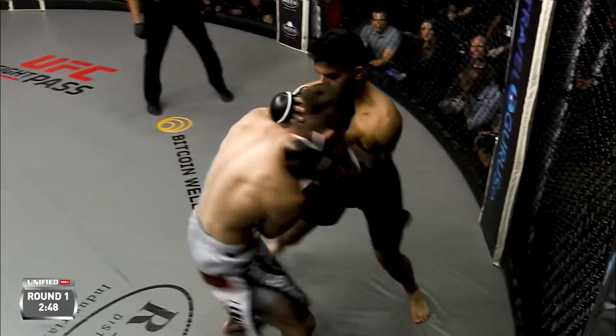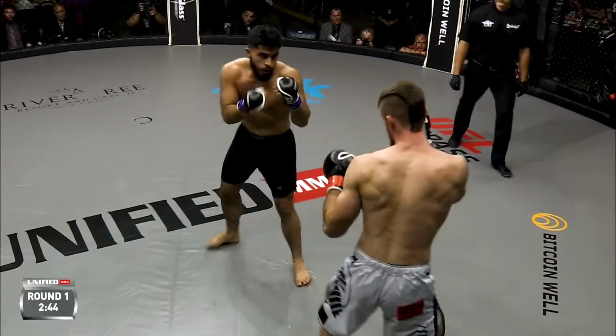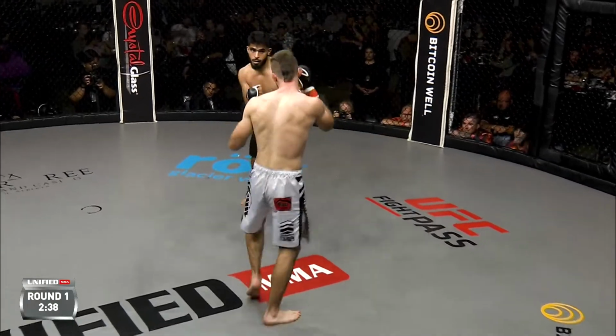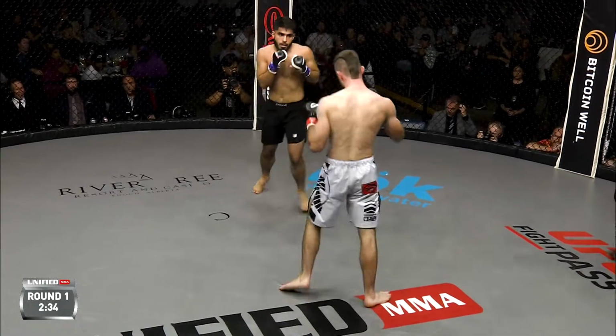Oh, beautiful overhand right. Khattak smiling there because he saw that Bonin bit on that check that he wanted. So he's seeing that beautiful low kick there. Right off the bat, nice hard strikes as Khattak lands that swinging left hook.